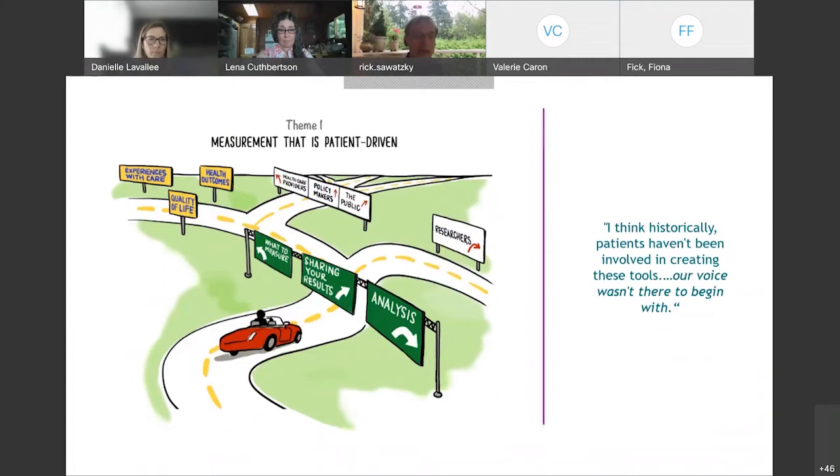So what did we hear from patients and stakeholders? Well, one of the themes that came across loud and clear was the idea of measurement needing to be patient-driven, not just patient-centered, but actually patient-driven. So that brings a slightly different focus where the patients are in the driver's seat. A lot of patient-centered care is done by researchers or by healthcare providers under the umbrella of being for patients, but that's actually not being done by patients or driven by patients. And so that's represented by this quote.